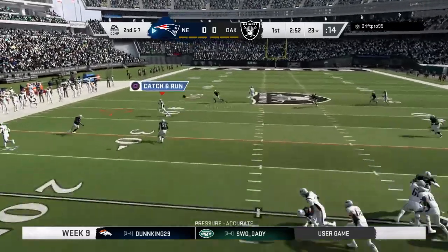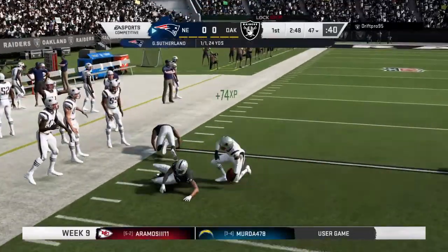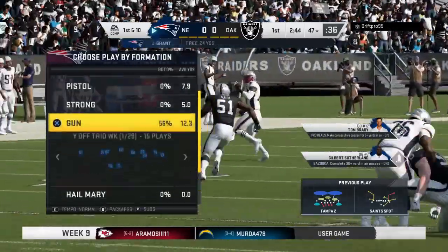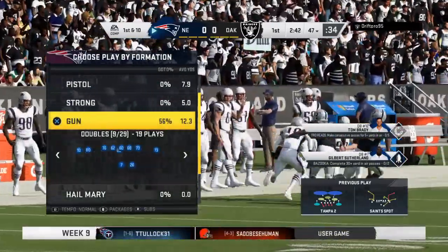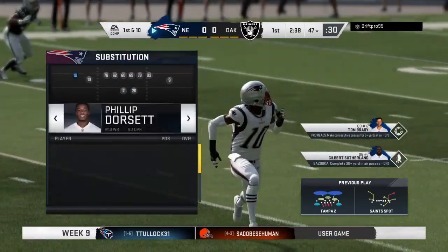Here's a 2nd and 7. This taken in by Jakeem Grant. And they work this well upfield across the 45. That one covers 24 yards. It's a first down. And the Patriot first down.